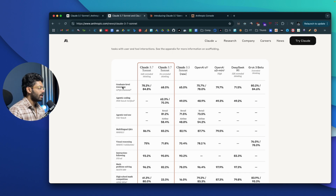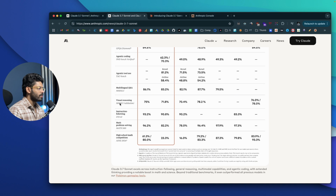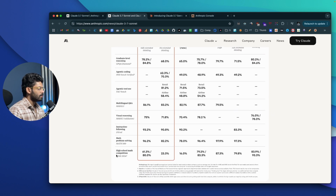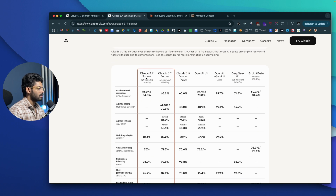Okay, for example, we have graduate-level reasoning, that is GPQA Diamond, and as you can see, it is 78.2 and 84.8. But if you look at this one, Grok is kind of shoulder to shoulder, I would say, or even better. And if you come over to, let's say, visual reasoning, you'll quickly realize that Grok is actually better than this one. And in terms of AIME 2024 as well, Grok is miles ahead of 3.7 Sonnet, extended and non-extended version.